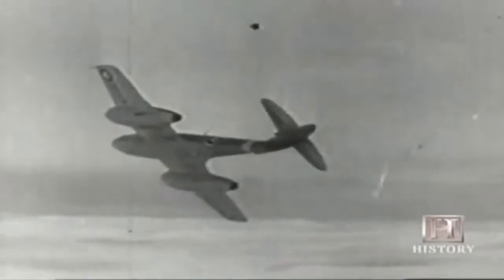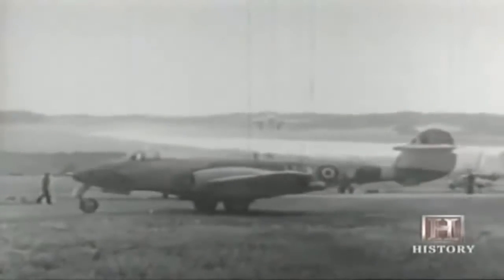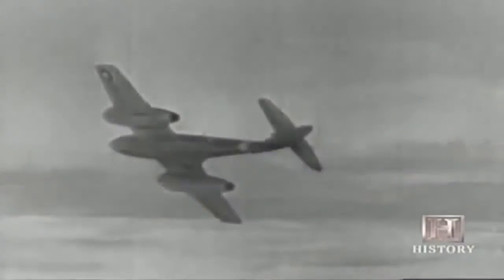Called the Gloucester Meteor, it helped intercept German V-1 buzz bombs, which were powered by a pulse jet, a jet engine that took intermittent gulps of air, producing the strange sound that gave the buzz bomb its name. The British Gloucester Meteor and the German Me-262 never met in battle. The war was over before either of them could have any impact on the outcome.